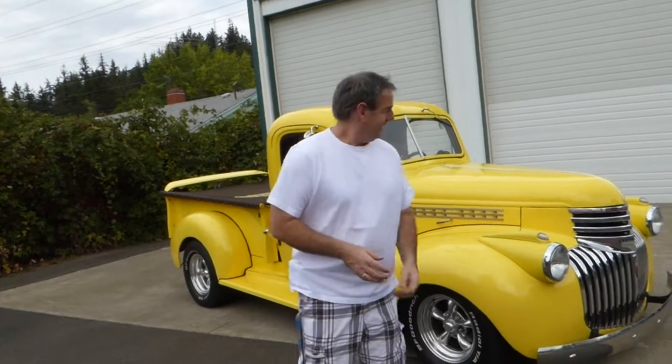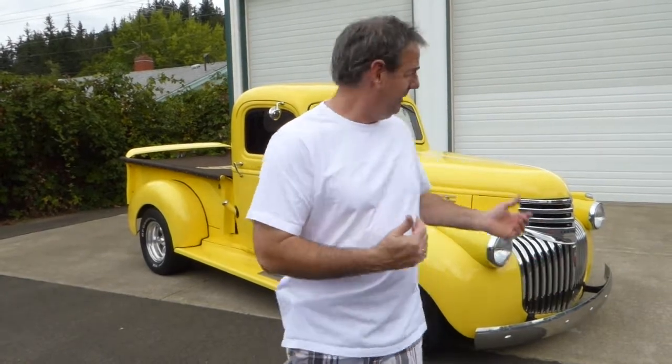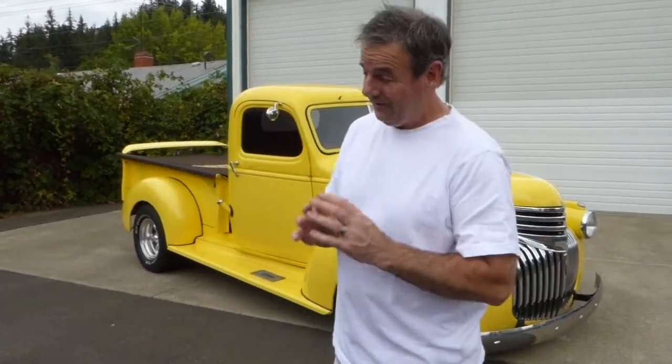Hello, I'm Rich Dean with West Coast Collector Cars in Oregon, and today I've got a really nice 1941 Chevrolet pickup to show you. Now this particular truck has been finished in a hot rod theme, so you know it's got some significant performance, and you don't normally see the 41s in this configuration, but I want to take you around and show you some of its cool traits, and there are quite a few of them.